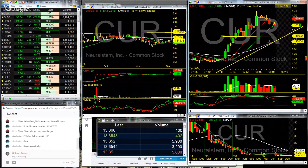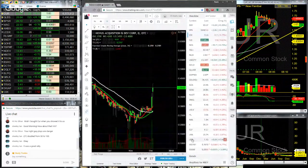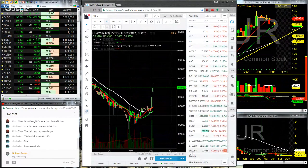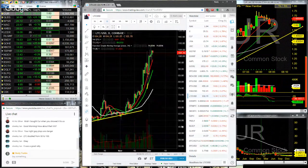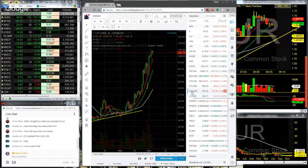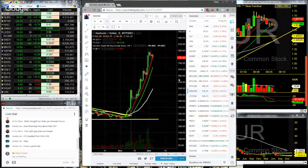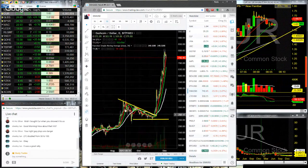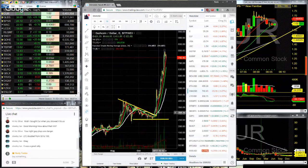Dash was a great rally. Yeah, I think maybe you caught that one too. Showing a double top on Dash now. Dash was a great run. That's a nice little pattern right here, pattern break right here. That was beautiful.